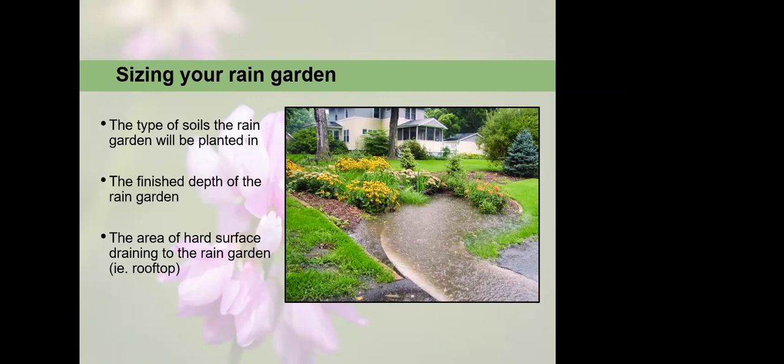That also ties in with the finished depth of the rain garden. Again, if you have quicker draining soils, you could make your rain garden a little bit deeper. If you have more dense soils, then you can make it a little bit greater in surface area and more shallow. And a really big factor as well is how large is the area of the hard surface that's draining into your rain garden? Do you have a really big rooftop that you want to drain into a rain garden? Or is it maybe just part of your front patio or your veranda? So the size of your rain garden is going to be essentially proportionate to what we call the drainage area, the size of the rooftop or the hard surface that is going to be feeding your rain garden.